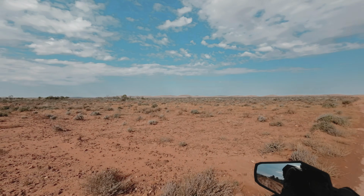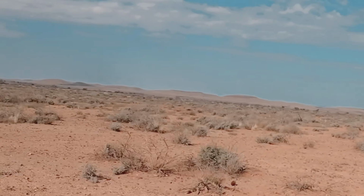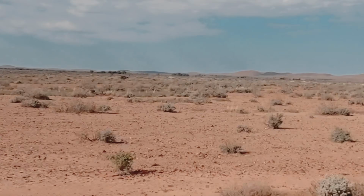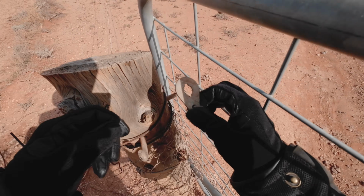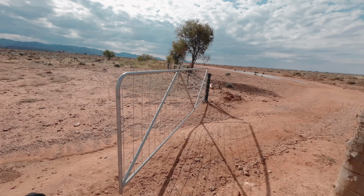I have an emu wanting to race. He's still there. And still there. There are a few gates to go through on this track. Like any working farm or station, always leave the gates how you found them.